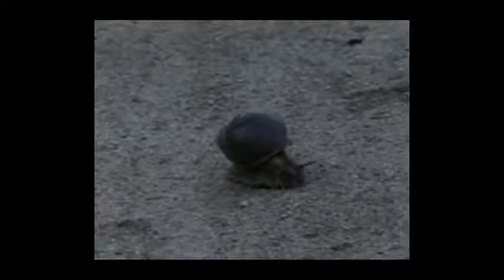This particular snail, I'll go up to it in a minute and I'll put my hand next to it to give you an idea of the size.